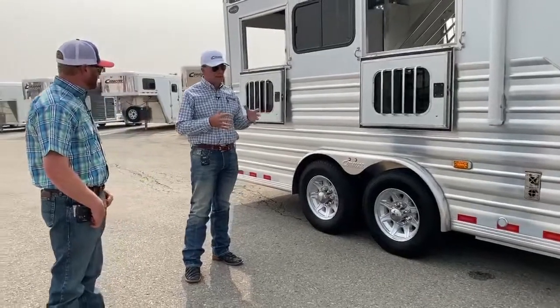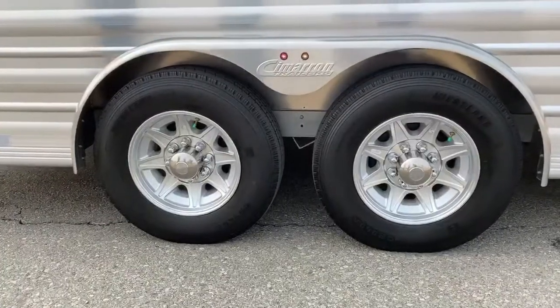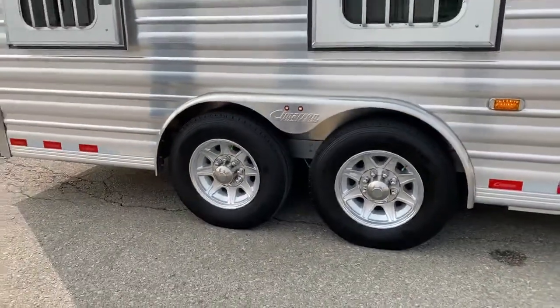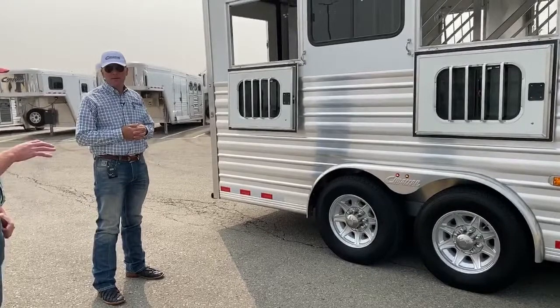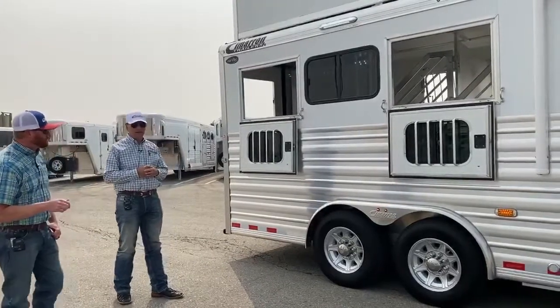Something other manufacturers may have tried to save a few dollars on is tires and wheels. It's going to make the trailer a little bit more expensive, but believe me, nobody wants to be on the side of the road. We try to really take a good hard look and say, where can we put a little bit more money and make it better for the customer? And we feel like running gear, wheels and tires is not a place to skimp. A lot of long-term value there.